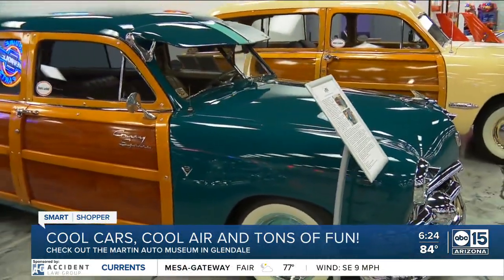My new friend Joe here. Sweet Woody, this is awesome. Check them out. And this is one of 180 vehicles that are featured right here inside this massive space. That is correct. You've got to come out and see it. There's a lot of cool cars, a lot of cool stories. You don't want to miss out.